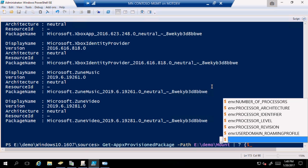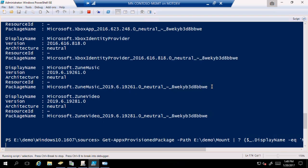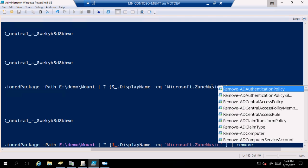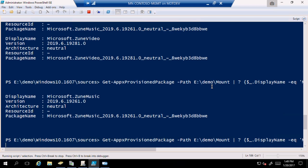where the display name, if I could type, equals Microsoft.ZuneMusic. Always good to make sure that works first. Okay, that gives me one app, and then I can pipe that into Remove-AppxProvisionedPackage with the path edemo mount. So that's all it takes to remove the provisioned applications. You just need to specify which one you want to remove with the mounted WIM and then commit the changes.